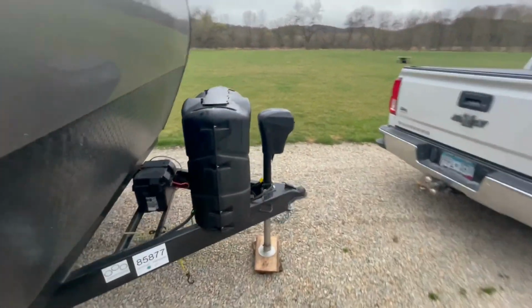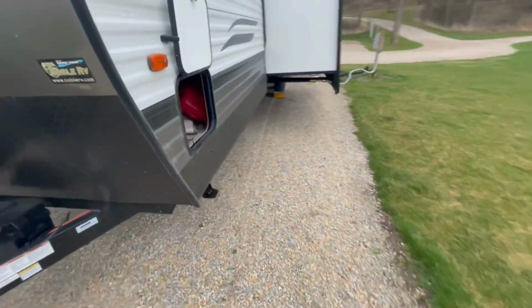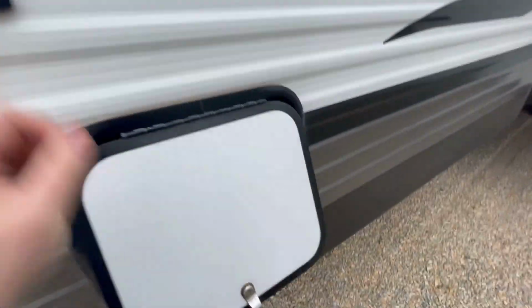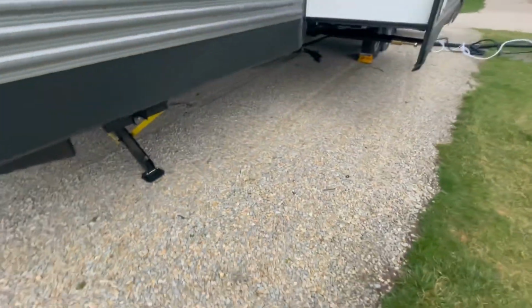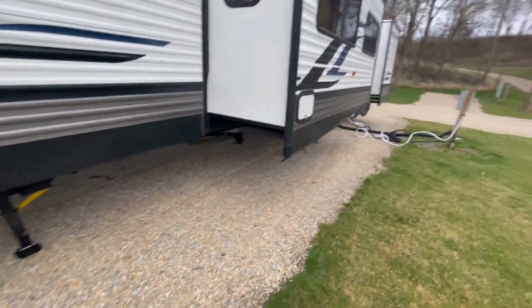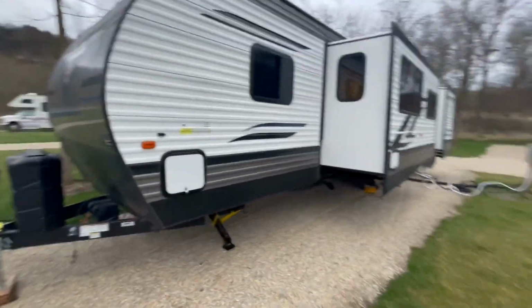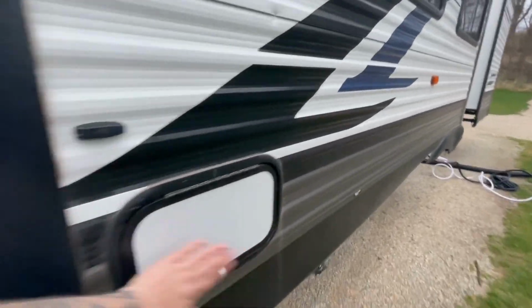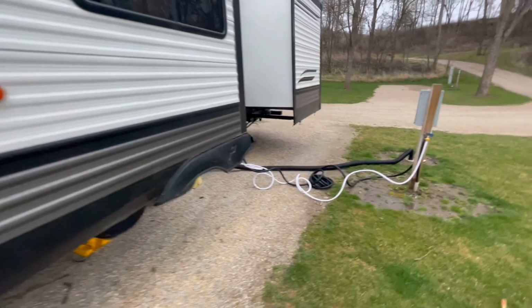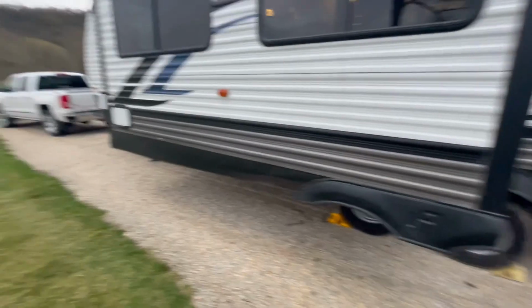Storage container, got your propane, got your jack. Oh, storage container that has been left open. Oh, pick that up. I just got under there, stabilizers. This is the other front view of it, but yeah, just wanted to show you that. There's another little compartment here as well. And I think that's about it. And the hookups, I think I showed you that, but yeah.